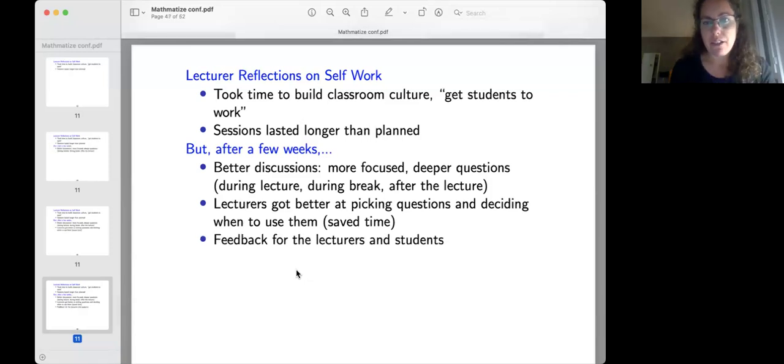The other great thing about it was that it gave a lot of feedback for us as lecturers about what our students were understanding. And it also gave the students feedback about what they did and did not understand.